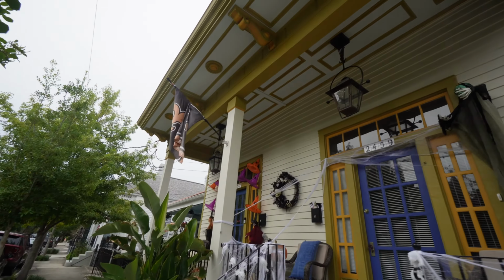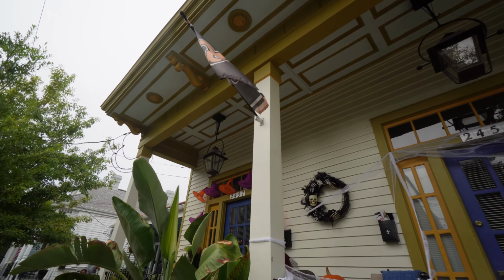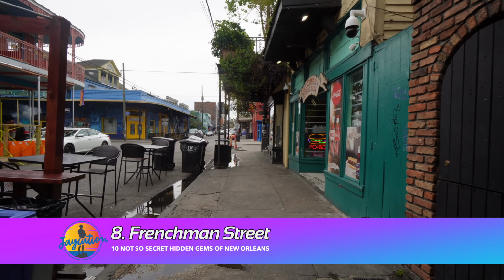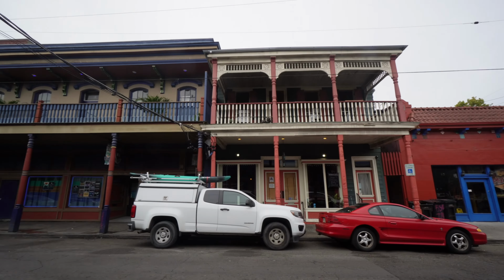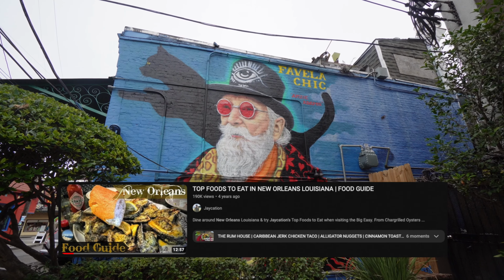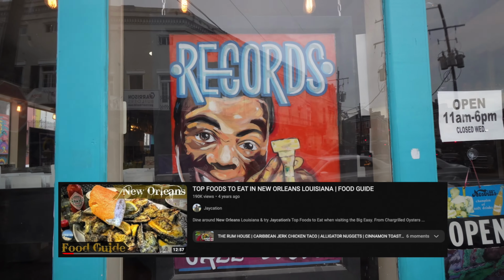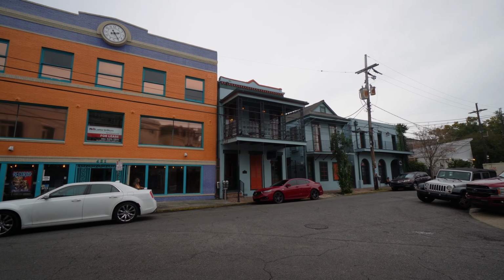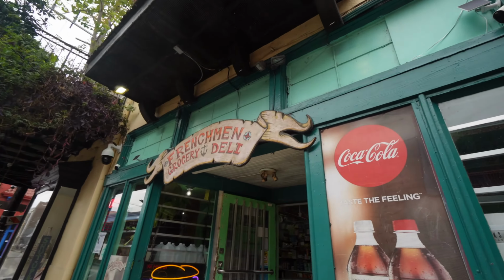This looks like a cool Saints-themed house with the flag right there. If you want more of a local vibe with some amazing live music, you're gonna wanna come over to Frenchman Street, and it's right outside of the French Quarter and Bourbon Street, kinda near the Marigny. There are tons of bars, restaurants, and you've seen it when I was here about 6 years ago. We had some live music over here. Really colorful buildings. Yeah, it's quiet right now because it's Monday during the day, but it's really lively here at night. We got po' boys here at the Frenchman Deli Grocery.